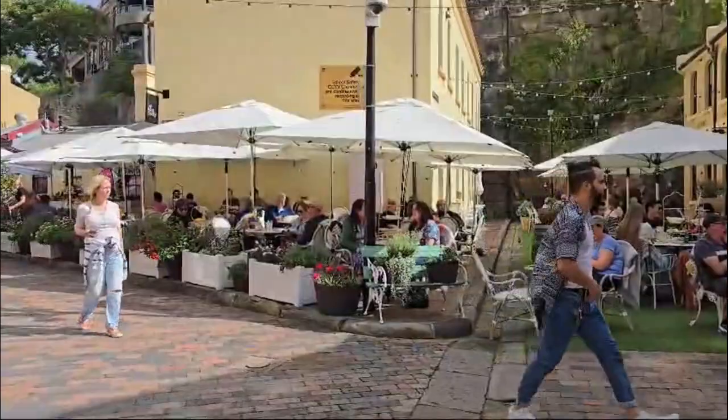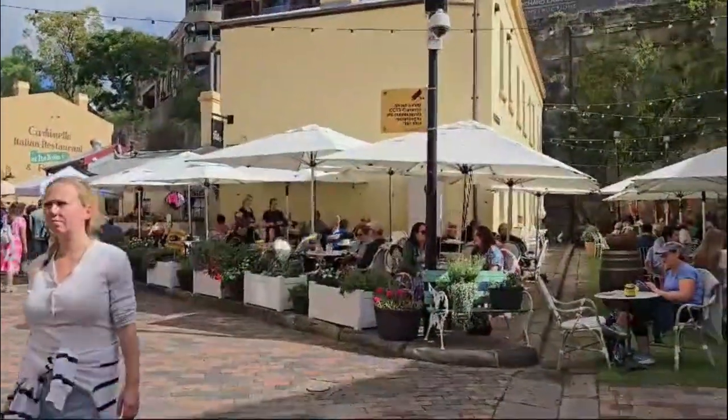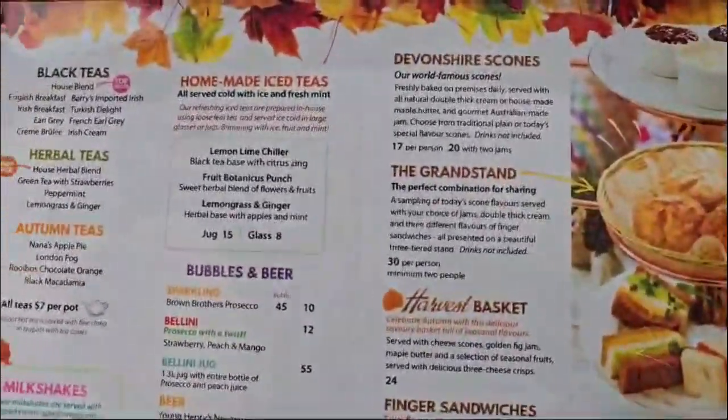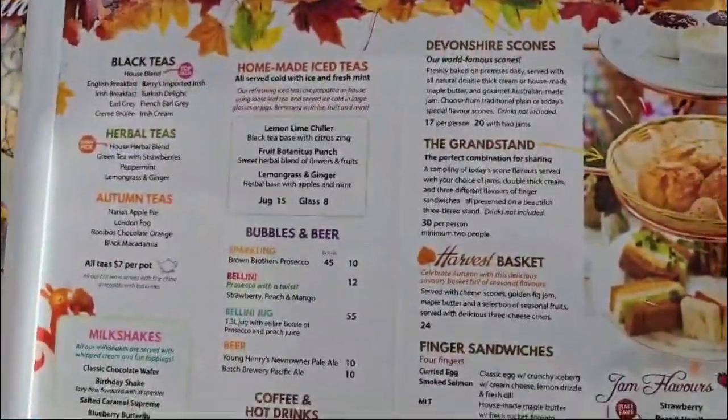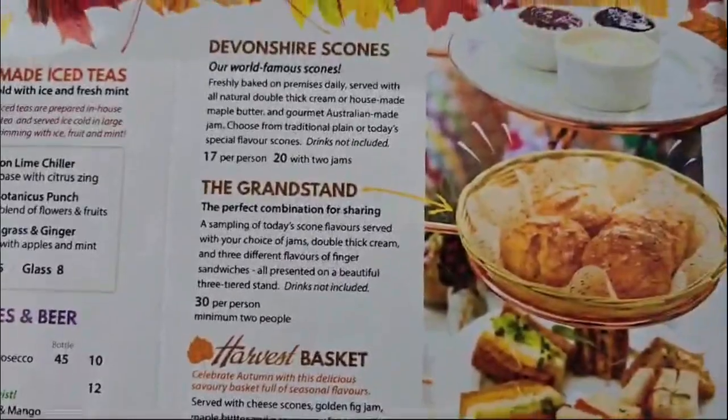Let's go and have high tea. There, that's a tea cosy on Playfair Street. Got cheese scones. So this is the menu. Oh, it's very nice.